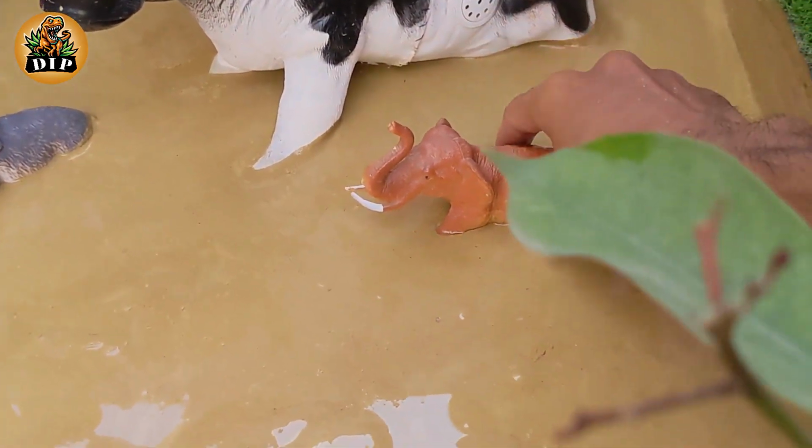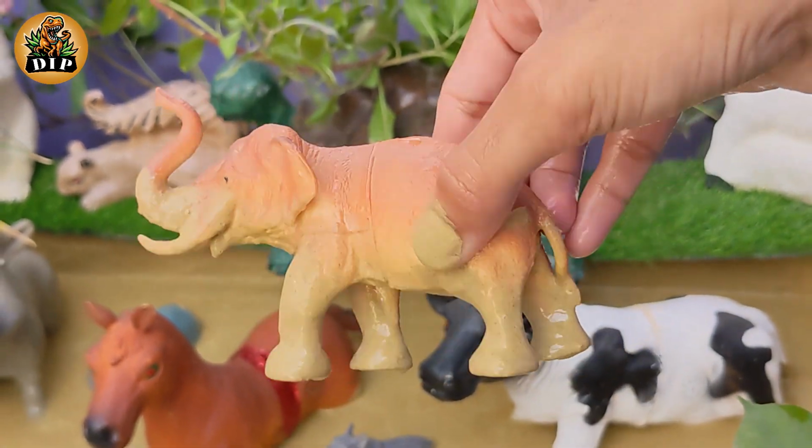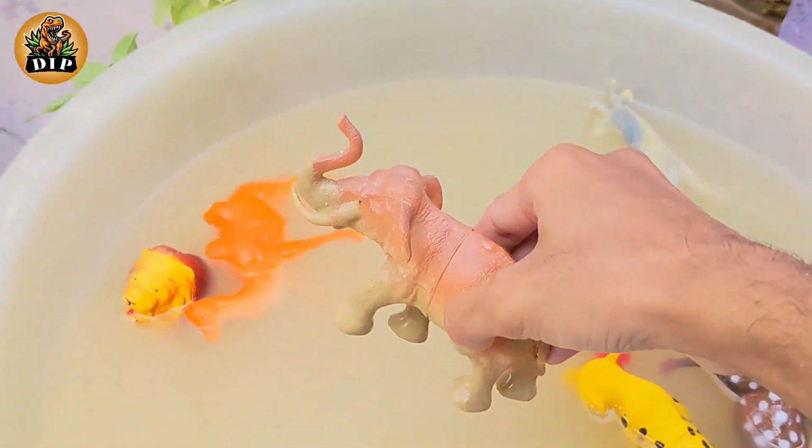And the next animal is the heaviest and the largest animal, elephant. Their tusks are actually teeth.